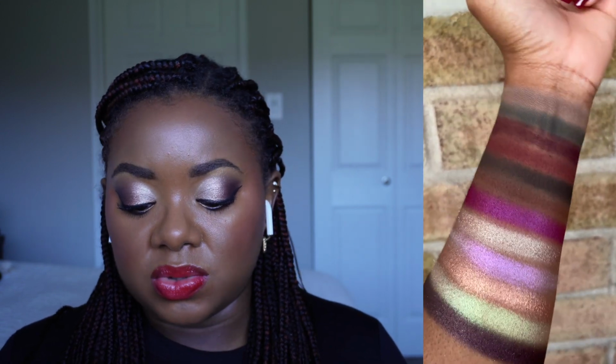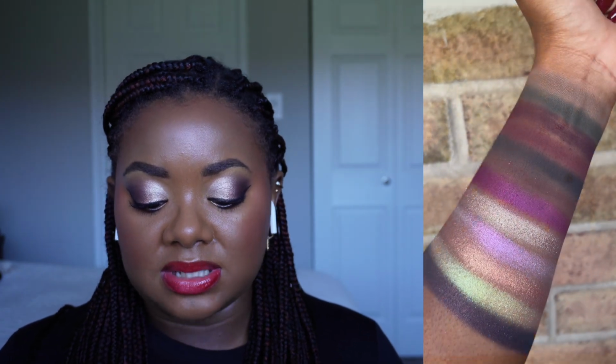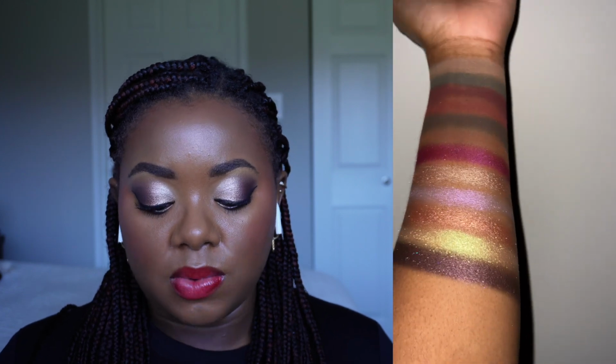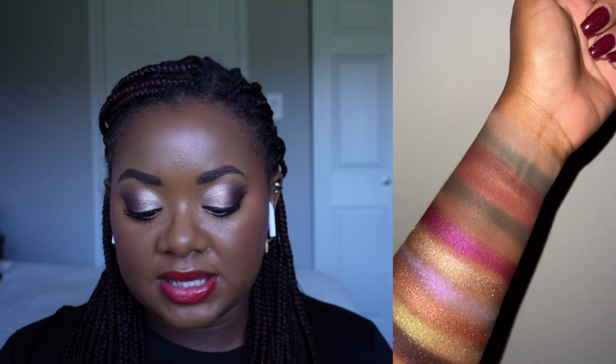Ember is a matte toasted brown with fiery reflex. Leather is matte stone. Thorns is a matte hunter green with sparkling reflex. Crimson is a matte deep wine. Midnight is a metallic smoky purple with sparkling reflex. Mulberry is a matte reddish brown with sparkling reflex, and Twilight is a matte deep grayish green.